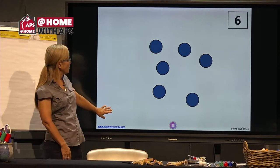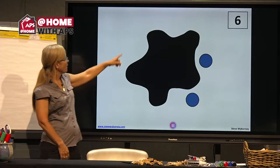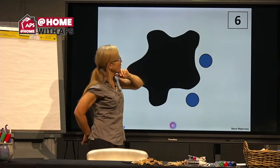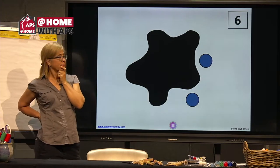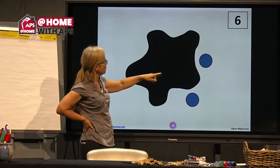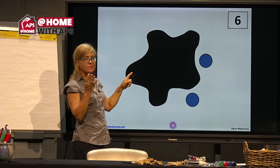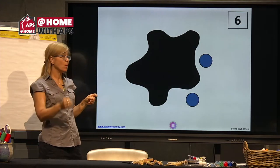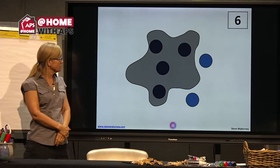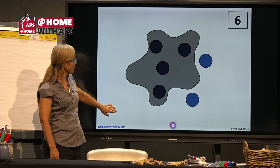Let's see what they cover up. I think this was a three under here, if I remember what it looked like. And maybe one more? What do you think? Is there four under there? We can try our counting strategy also. If there's two out here, we would need three, four, five, six. To make six, we would need four more. Let's check it and see. Yeah, there are four under there.